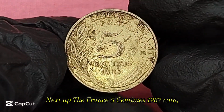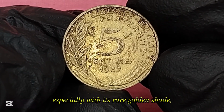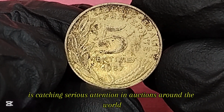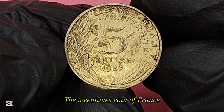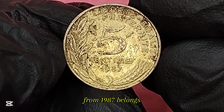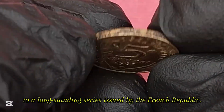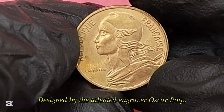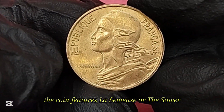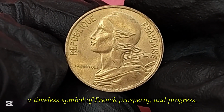Next up, the France 5 centimes 1987 coin, especially with its rare golden shade, is catching serious attention in auctions around the world. The 5 centimes coin of France from 1987 belongs to a long-standing series issued by the French Republic, designed by the talented engraver Oscar Roty. The coin features La Semeuse, or the sower, a timeless symbol of French prosperity and progress.